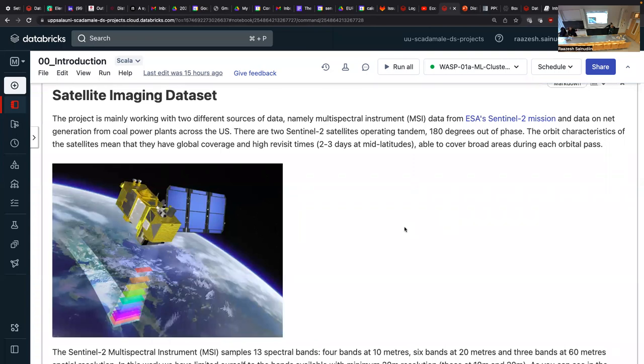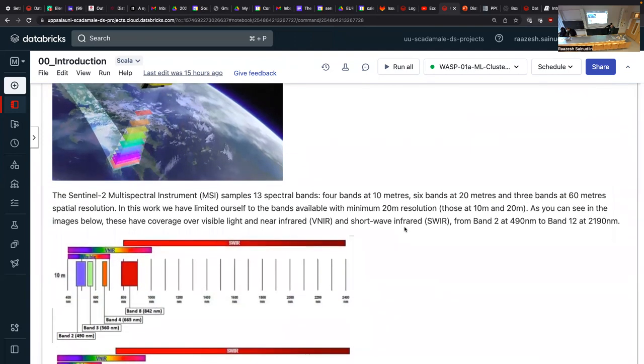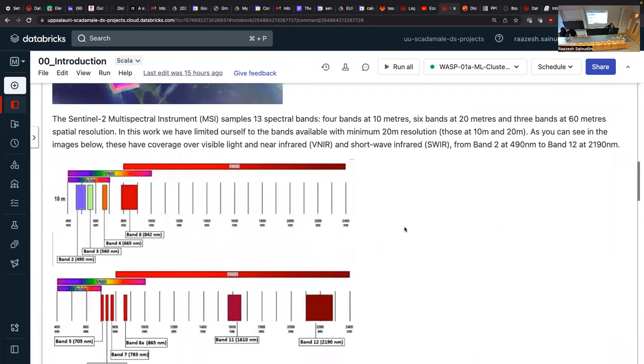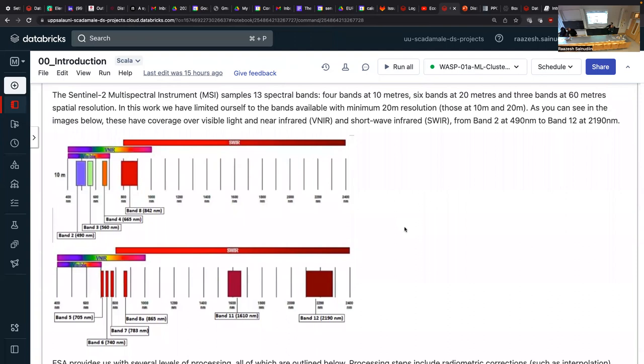This satellite in particular, there's actually two satellites and they go in tandem. So they're 180 degrees apart from each other. They just scan, basically take pictures at different bandwidths on the electromagnetic spectrum. The instrument on board takes images at 13 different spectral bands, and the resolution of these varies. We focused on the data with at least 20-meter resolution, so 20-meter and 10-meter.